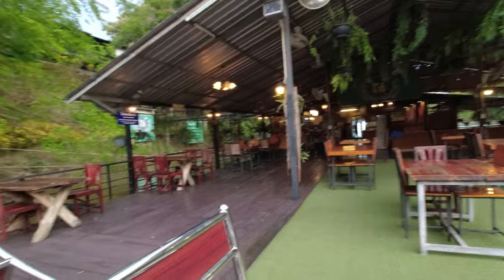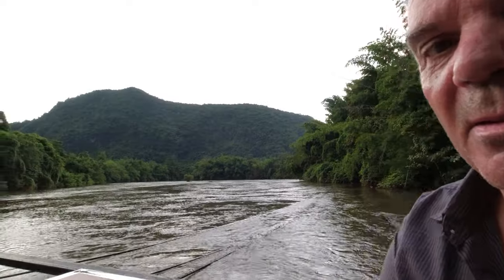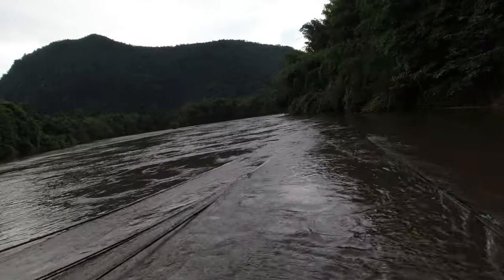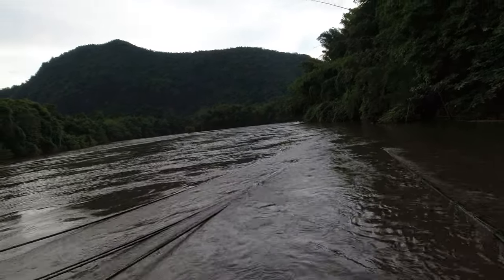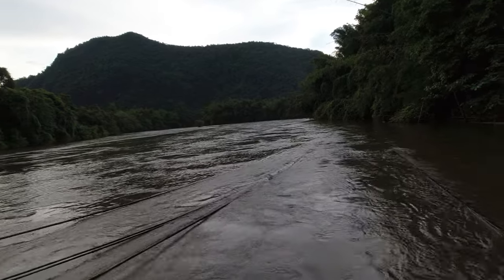Restaurant now. We're going to have an evening meal, sat down by the river. How beautiful is this? It's what retirement's all about. Fantastic. Just gone 6 o'clock in the evening time. We're going to order our meal and we'll let you know what we have.